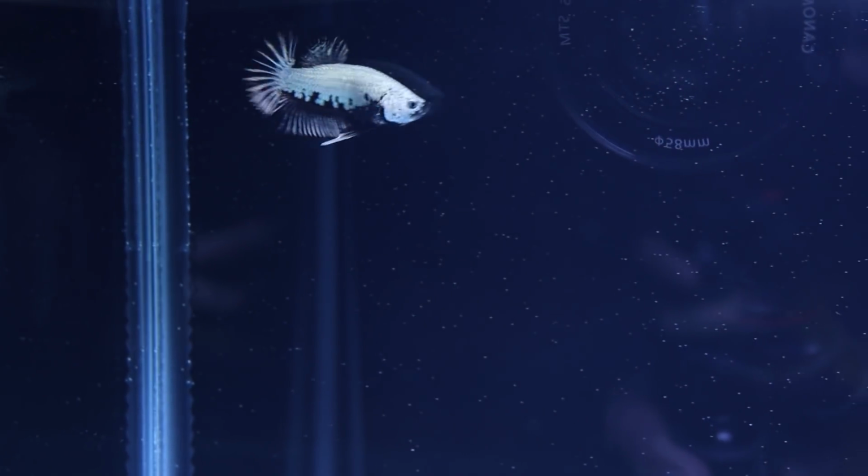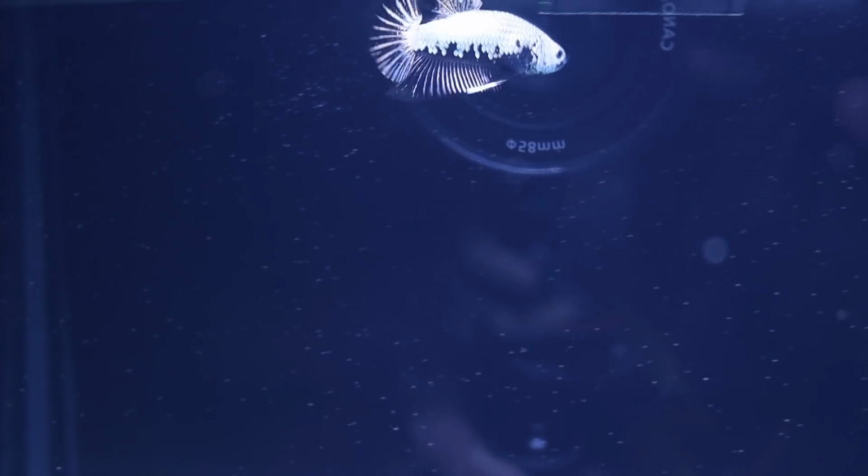Let's move on to fungal infections. Does your betta have white, cottony patches on his body and fins? Then he most likely has fungus. This is contagious to other fish, so it's important to catch it quickly and take care of it before it spreads throughout your tank. Let's just say that your betta is in a tank by himself and you just need to treat him and nobody else.